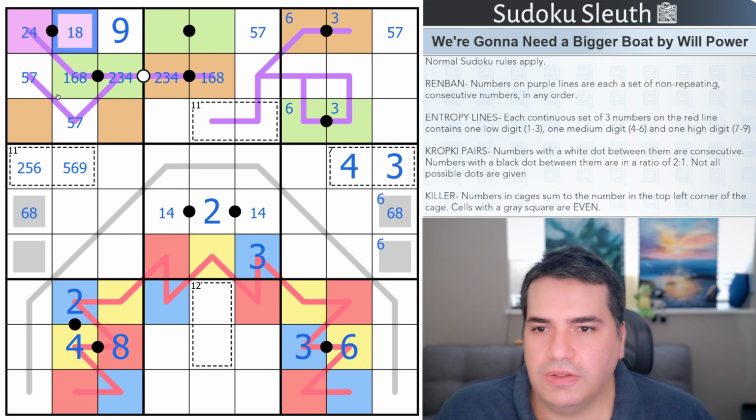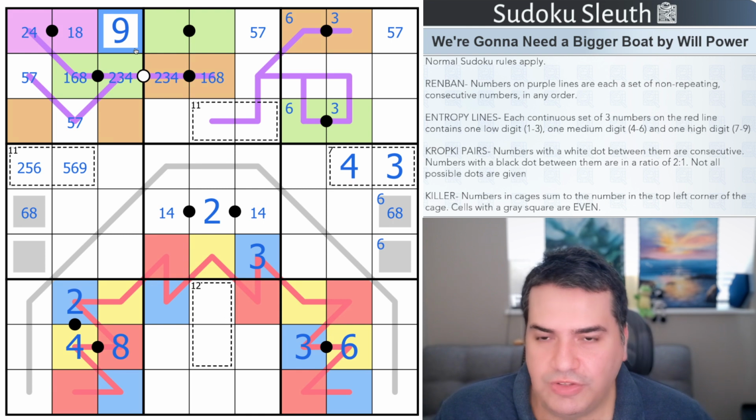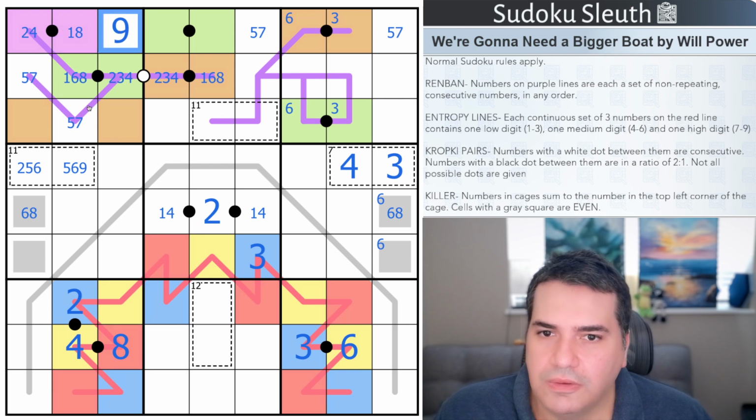No, the irony is the 1 or 8 is essentially the extra. So we don't have a 9, so it's either 1 through to 7 or it's 2 through to 8. And essentially it's that digit that is missing from this RENBAN plus the 9. Ironic.